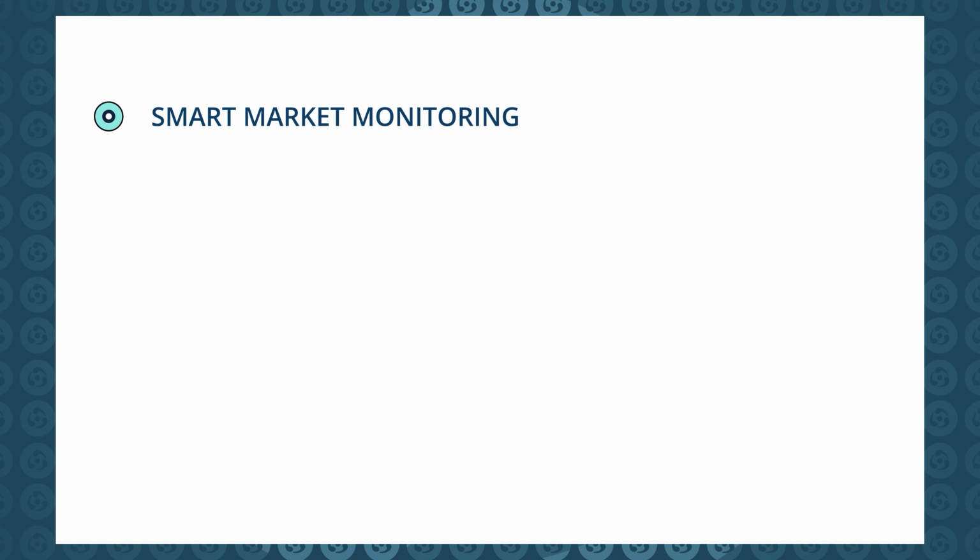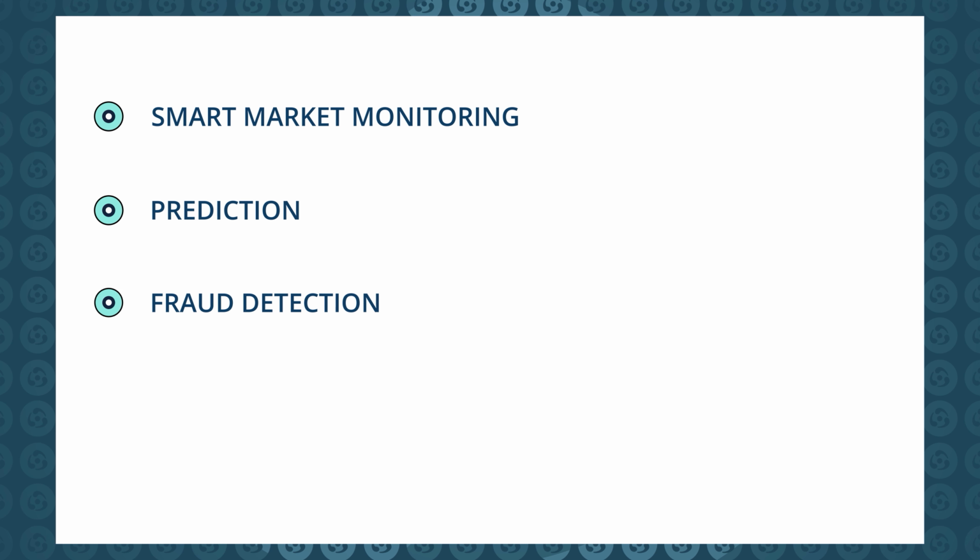The financial industry is also actively leveraging machine learning and artificial intelligence techniques. An increasing number of companies tend to apply AI to market surveillance systems for smart market monitoring, prediction, fraud detection, and pattern recognition from data based on machine learning models instead of rules-based algorithms.